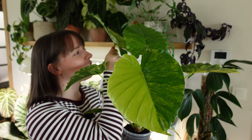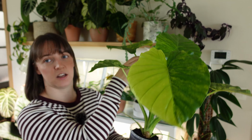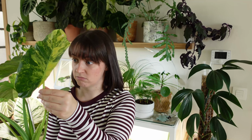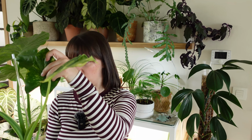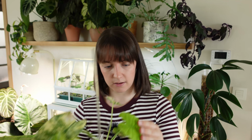So I think I'm going to try the neem oil that I have. I haven't used it yet. I ordered it about 2 weeks ago, but I haven't used it because I've not seen any signs of pests in my collection until now. This one is living right in the corner there by the window. I'm just going to give her a wipe down with that neem oil. Give it a try. And now that I say it, I'm going to give this one a check.